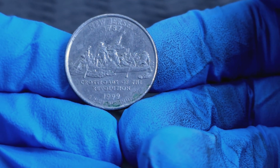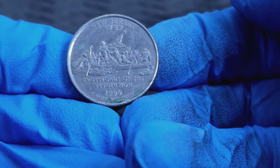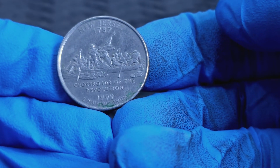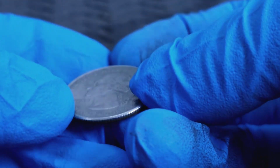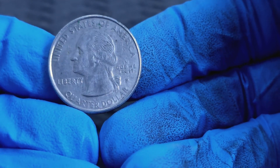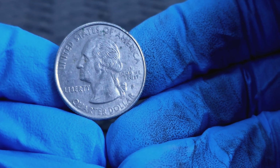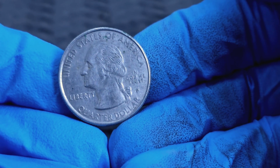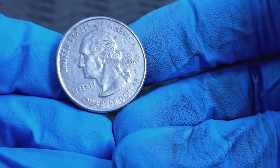The 1999 New Jersey State Quarter Dollar is part of the United States Mint's 50 State Quarters program, which began in 1999 and honored each of the 50 states with unique reverse designs. The New Jersey Quarter was the third coin released in the series, and its design commemorates George Washington crossing the Delaware River in 1776 during the American Revolutionary War. The image is based on the famous 1851 painting Washington Crossing the Delaware by Emanuel Leutze.